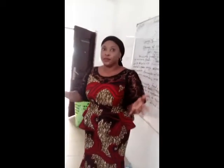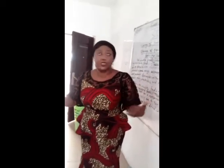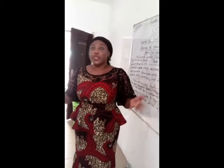Then cupboards. You can store your food like your cereals in your cupboard. We have an example of a cupboard also in our kitchen. See an example of a cupboard. If you have such in your house, you can arrange your containers, airtight containers. After storing your beans, you arrange them shelf by shelf. This is a school cupboard.